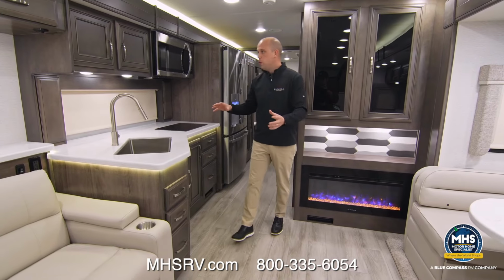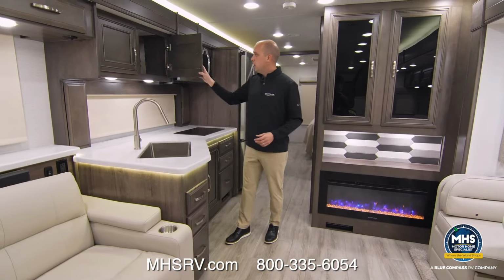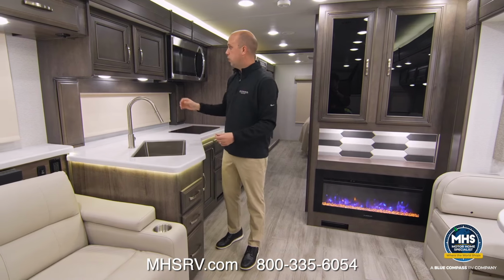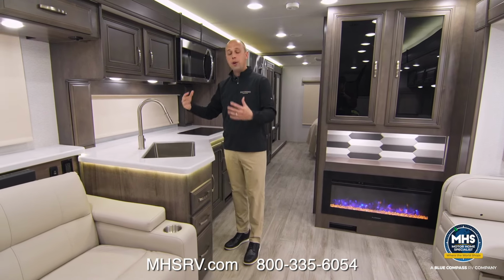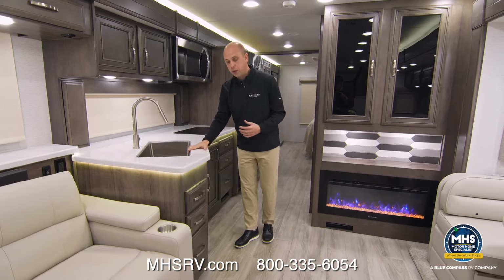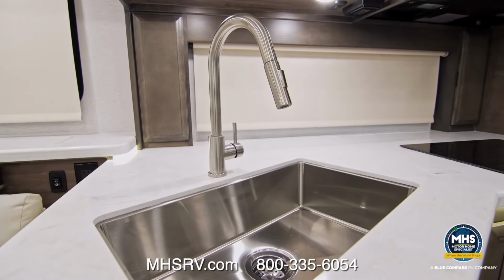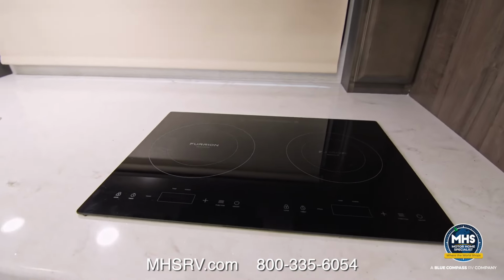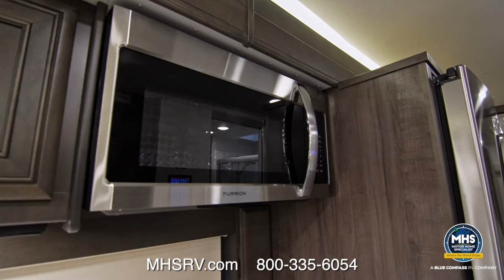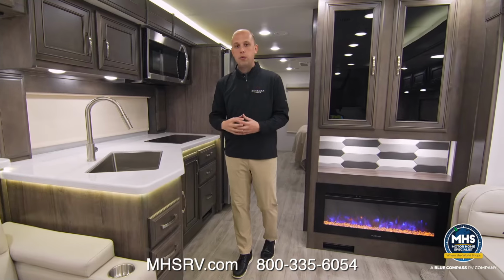But as we move through the kitchen, as we were talking about cabinetry, recognizing this is true hardwood cabinetry. As I discussed, this is built on our luxury diesel line. A lot of the features that you'll see are very high-end, true hardwood cabinetry throughout this entire motorhome. Solid surface countertops, under-mounted sinks. This is a nice big pan, induction cooktop, and a full-size convection oven up here. Again, there are a lot of really great features as we're moving through this motorhome.